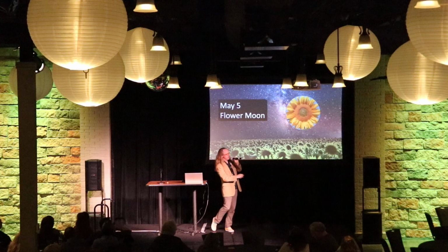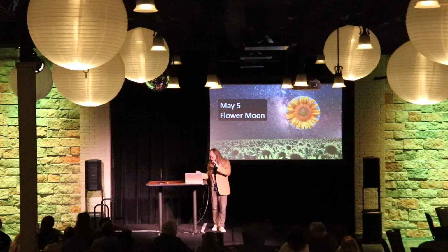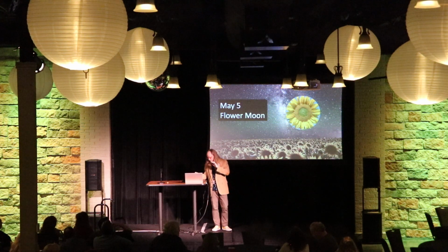Not technically those flowers in particular, but obviously I'm going to be a fan of the sunflower here in Kansas. But the flower moon is named after the abundant blooms that do often come up in May, as we know. May is a really good time for flowers. Also known as the hare moon, not the hare moon, but the rabbit moon, corn planting moon, and the milk moon. Those tend to be a little bit more descriptive.